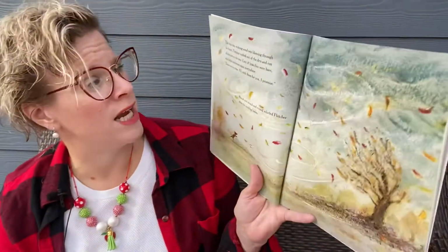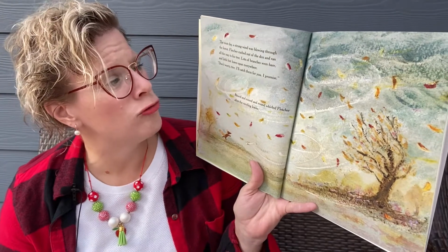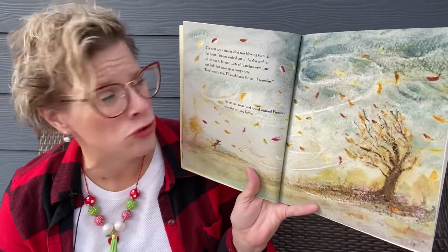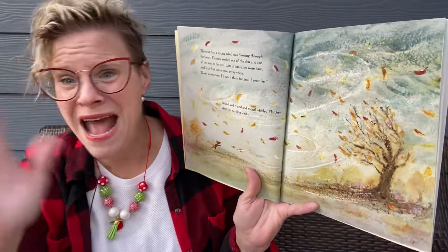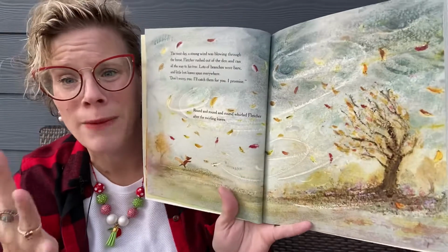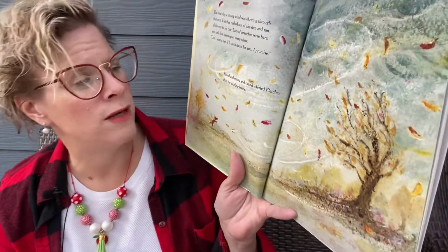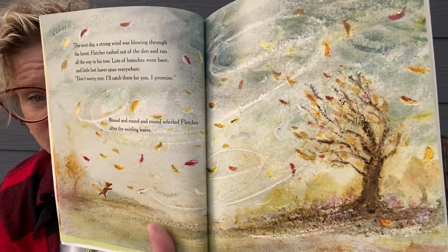The next day, a strong wind was blowing through the forest. Fletcher rushed out of the den and ran all the way to his tree. Lots of branches were bare and little lost leaves spun everywhere. Don't worry, tree. I'll catch them for you, I promise. Round and round and round whirled Fletcher after the swirling leaves.